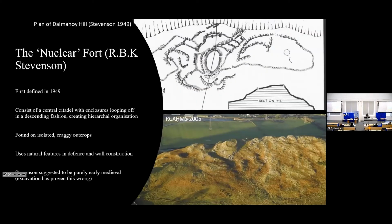This was first defined by R.B.K. Stevenson in 1949 when he surveyed the fort of Dalmahoy Hill just outside of Edinburgh. He defined these sites as consisting of a small central citadel enclosure on the summit with looping descending enclosures, creating a hierarchical organization of space. He said that these sites are found on isolated craggy rocky outcrops, isolated ridges and rocky promontories as well. And lots of them use the natural features of the outcrop in the defense and wall construction.